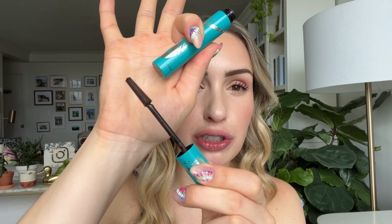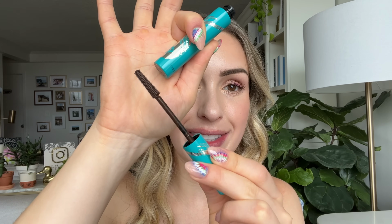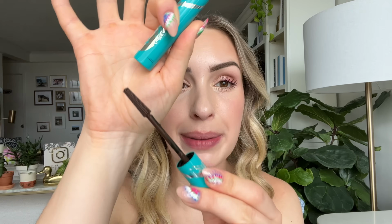This is what the brush looks like. I know not everybody likes these kind of plasticky, silicone-y brushes, but I really like it. I feel like I get a lot of control, and because it's so tapered, it makes it easy to do the bottom lashes and the corners as well. So I pretty much haven't been wearing anything other than this and maybe the Cali Ray, which I'm kind of at the end of the tube, so I'm trying to use it up. But yeah, I really love this.